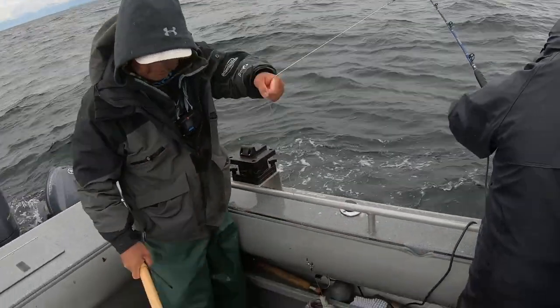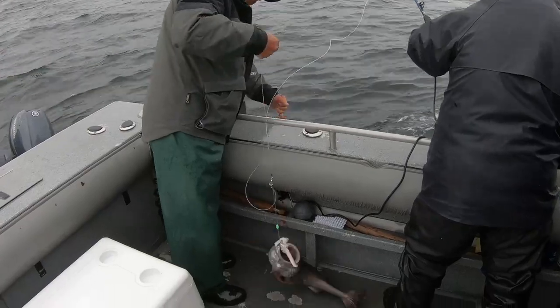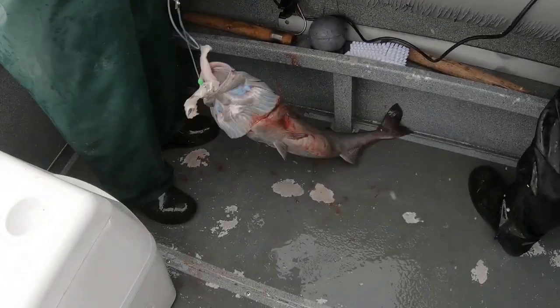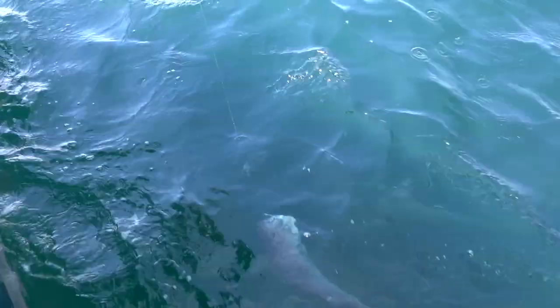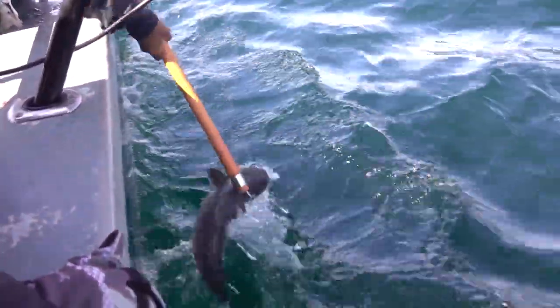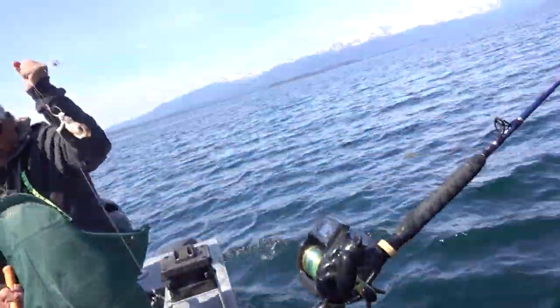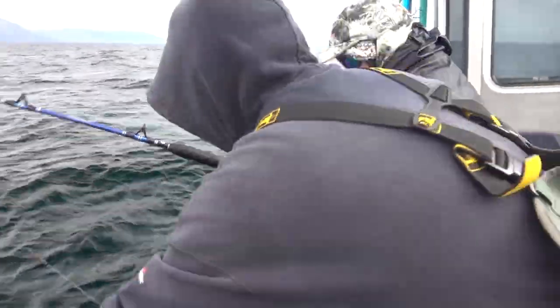When you're bringing these black cod up from such deep depths, they're constantly spinning and twisting, so you lose a lot of fish on the way up. A lot of times when you get them up by the boat, they're just spinning in circles. So you really have to be careful and try to be real accurate with that gap. And a lot of times I notice that the guys don't change their leaders a lot because it's a 100-pound test. But once in a while we do break a line. Most of the time they'll get off because they just constantly twist all the way up.